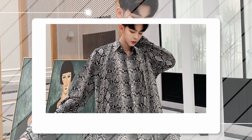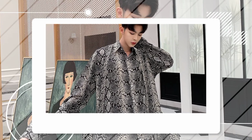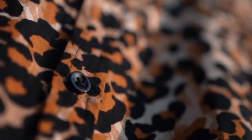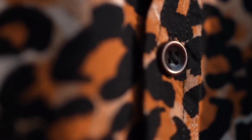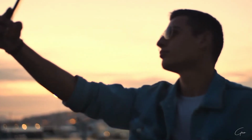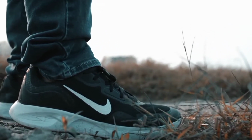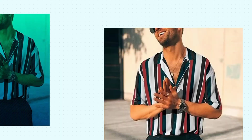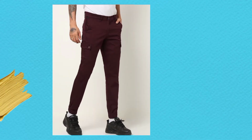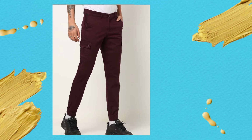How to match patterns. Are you ready to go from blending plain colors to mixing patterns? Well, let's get started. Patterns of the same size might fight for attention. Therefore, the most important thing to remember is to vary the scale to generate contrast and really define each piece. Allow a dense plaid check to breathe by wearing it with a lightweight striped shirt. Busy designs, such as camo trousers, may be offset with a wide color block sweater.